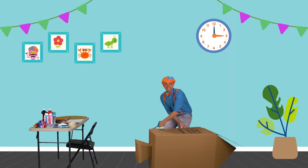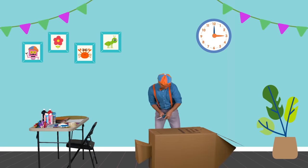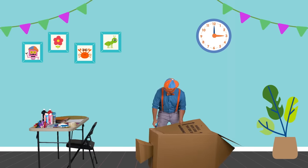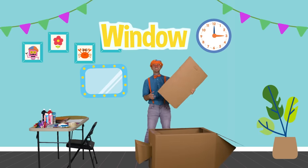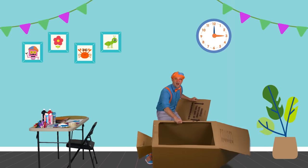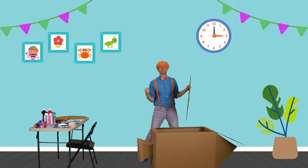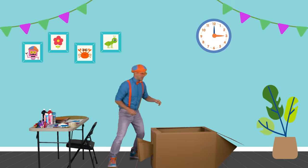I'm just making a rocket ship out of these cardboard boxes. I am using these scissors nice and safely to cut a giant window out of it. Whoa, look at that! Wow. Now I can sit inside it later. Then we can explore outer space. I am so excited. Okay, here we go.